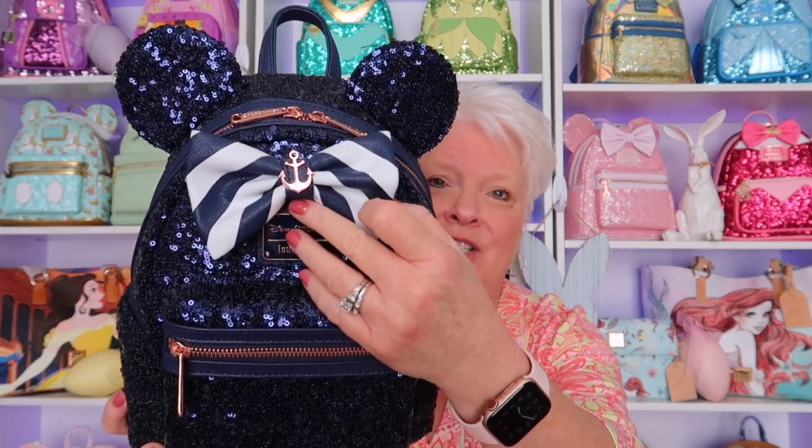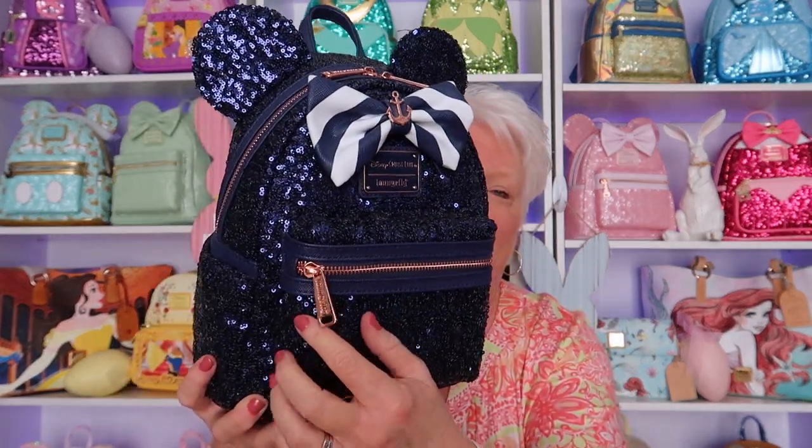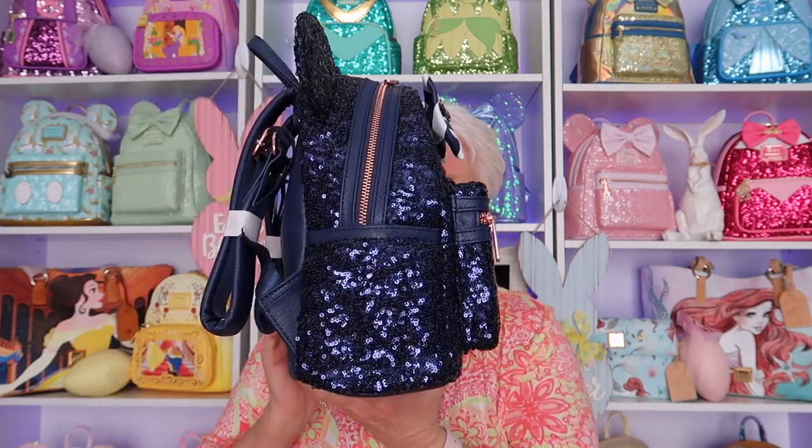Now, the next one is one I just absolutely love, and it is from the Disney Cruise Line, and it is stunning. My husband got me this one year for Christmas, and it's the beautiful dark blue with the navy looking vegan leather bow. Oh, it's just, the detail is amazing. Rose gold hardware, just beautiful, y'all. Love it. So beautiful. I'm so happy this is in my collection.